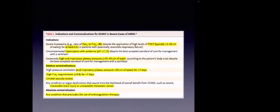Now, indications and contraindications for ECMO in severe cases of ARDS. These were the reasons for which severe ARDS patients, which we are seeing now very commonly after COVID, were placed on ECMO. These are the criteria used for the CESAR trial. The criteria can be a little different in various trials, but these are more or less well-established indications.